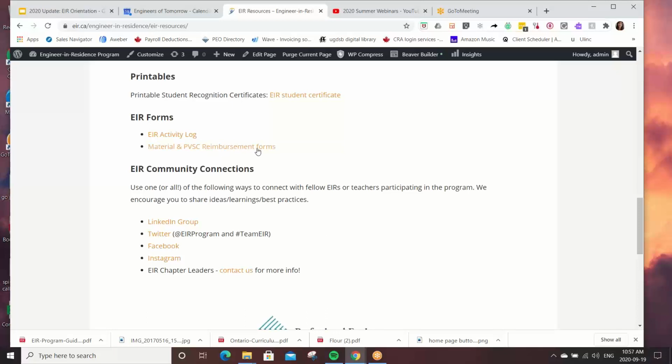And then this is the link to the reimbursement form. So, super important here: material reimbursements and police check reimbursements are accessed through this form.